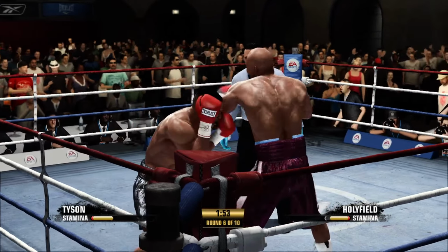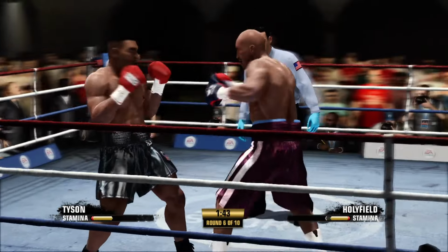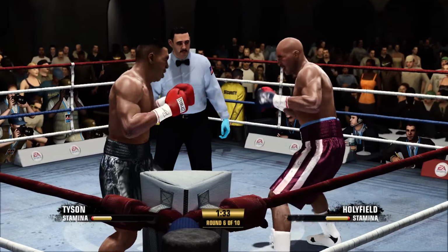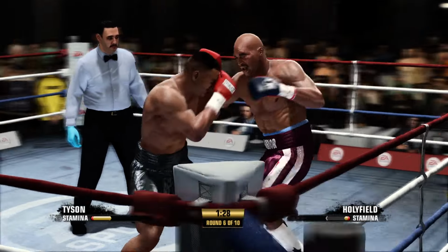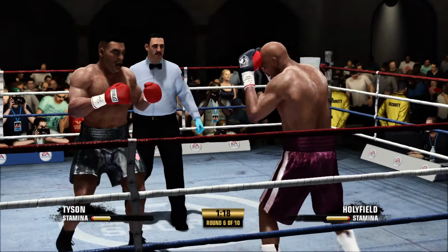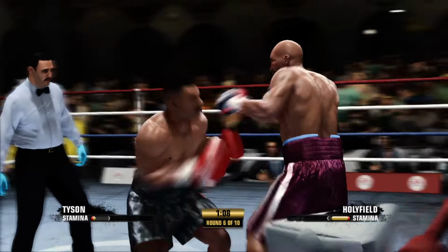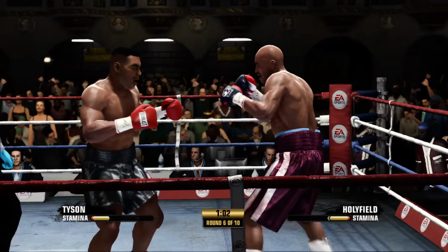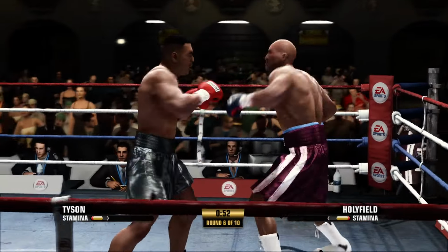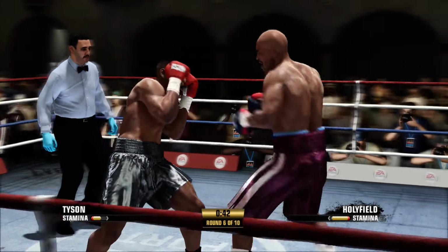Back and forth exchange. Good job on the two-punch combo by Mike Tyson. Tyson's showing you that sublime skill right now with that two-punch combo. Evander Holyfield with the big uppercut. Cannot focus it. Mike Tyson's the kind of boxer that wants to do just that. Find the target, get the combination working, land both punches.